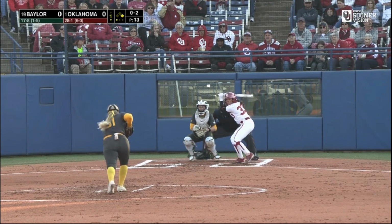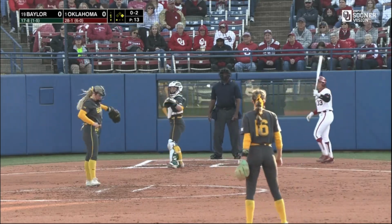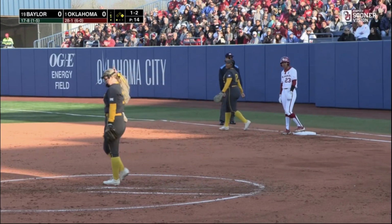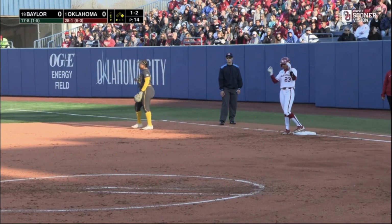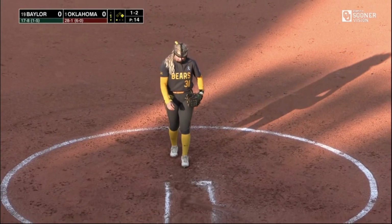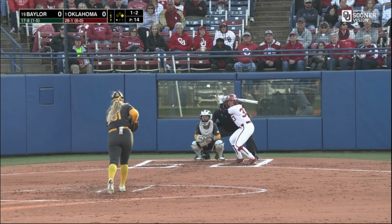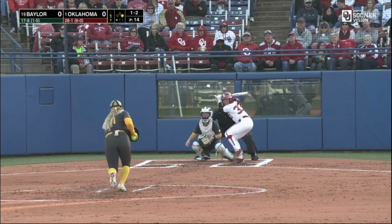She's down 0-2 here, though. Not necessarily a hitter's count, or at least for home run swings, as Crandall misses outside, 1 ball, 2 strikes. 434 is the season average for Brito. Second on the team with 9 home runs. Sooners have 2 players with 10 home runs. Can Brito be the third in double digits?